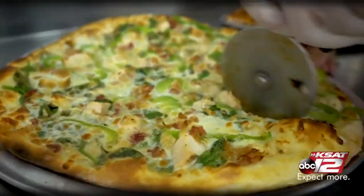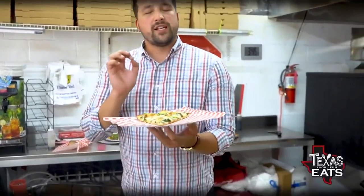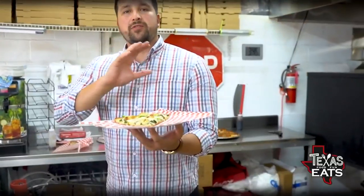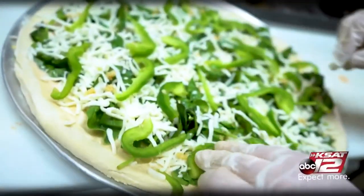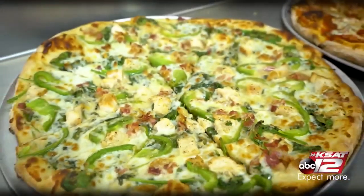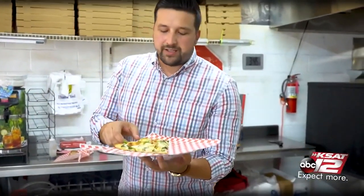If you're looking for something a little bit wild, something that's going to have a lot of great flavor, maybe something you never tried before, you got to try the White Roasted Garlic Pizza. Check this out. It's got an Alfredo sauce for the base as opposed to a traditional red sauce. And then you have all kinds of different fresh toppings on there as well. You have a little bit of spinach, some bell peppers, a little bit of bacon, and then you have the white chicken on there as well. You can see those tender chunks of chicken, cooked to perfection, a little bit of cheese on there, just enough.